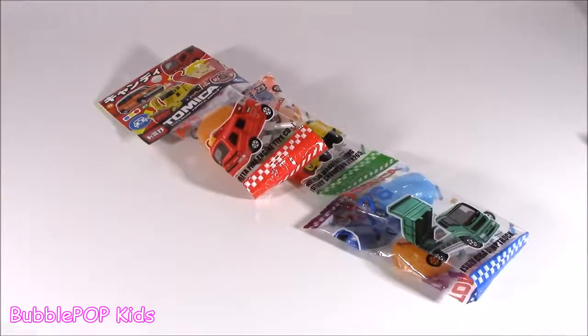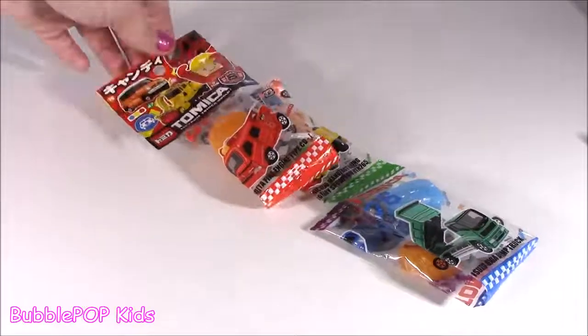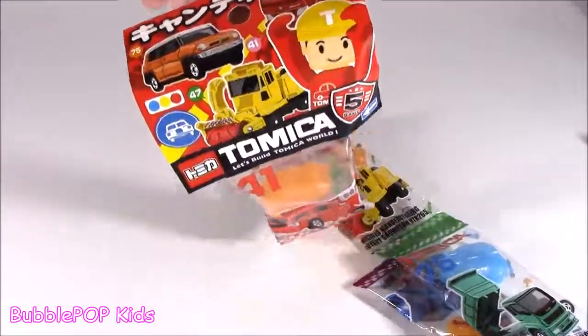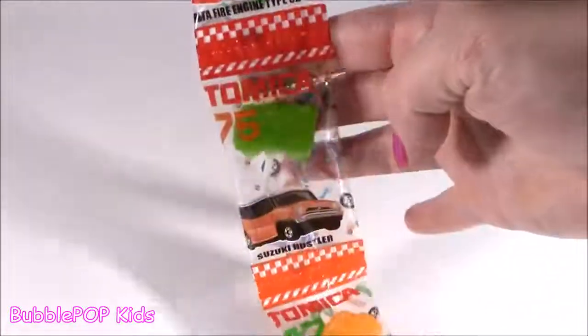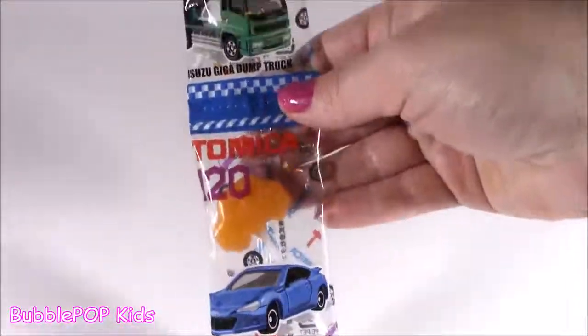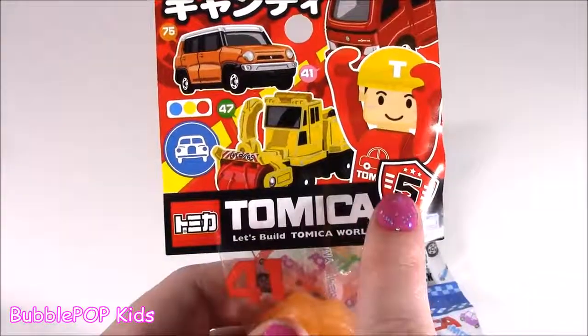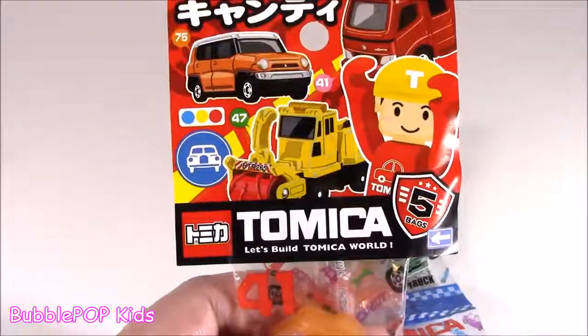Yeah, we finally got some lollies. Actually, the first lollipops of the Bonanza today, and they are so, so cute. Literally the cutest little things. Tomica. Look at them, they're like little cars and trucks. Looks like Matchbox. Bubble, read the message. Tomica, let's build Tomica World. Yeah, what does that mean?